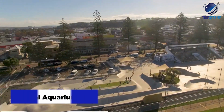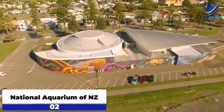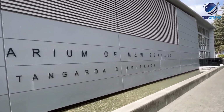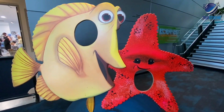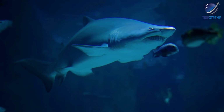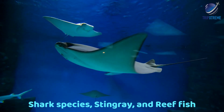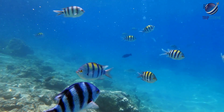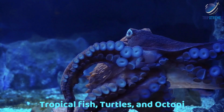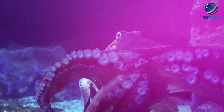At 2, National Aquarium of New Zealand. The National Aquarium of New Zealand is home to the country's most diverse range of sea life. In the aquarium's huge walk-through Oceanarium, visitors can view the shark species, stingray and reef fish that call the waters off Hawke's Bay home, as well as plenty of tropical fish, turtles and octopi that are found throughout the Pacific.